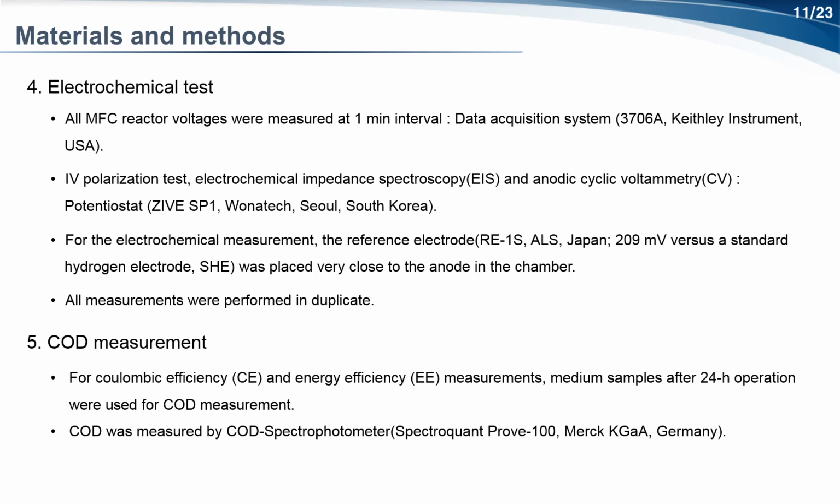Next, electrochemical test. All MFC reactor voltages were measured at 1-minute interval using a data acquisition system. Polarization test, electrochemical impedance spectroscopy (EIS) and anodic cyclic voltammetry (CV) were performed using a potentiostat. For the electrochemical measurement, the reference electrode was placed very close to the anode in the chamber. All measurements were performed in duplicate. For Coulombic efficiency and energy efficiency measurements, medium samples after 24-hour operation were used for COD measurement.